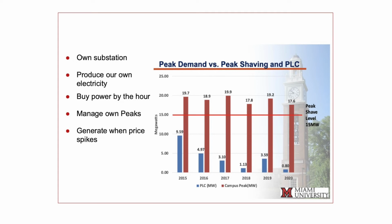We can produce about 13 megawatts. But we buy our electricity power by the hour. We take on that risk, and we have realized a lot of benefits from that. But being able to manage our peaks, and so our peak load contribution is a university-wide effort. Emails go out: shut down your computers, turn off the lights, do what you can to reduce our demand, and we generate, and so we shave our peaks, so that it makes a big impact on our cost of energy.